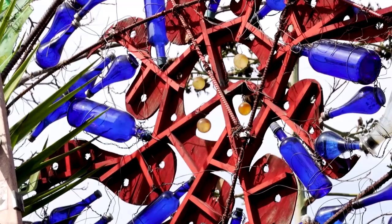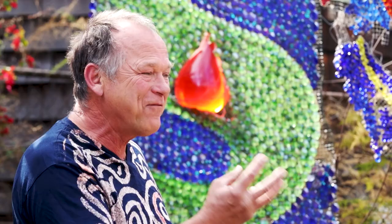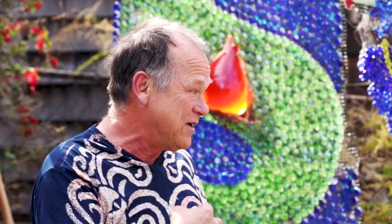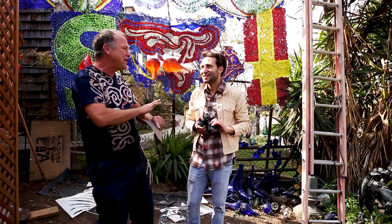That's the key. This is not martyrdom. Every step of the way has been fun and beautiful and rewarding for me too. Not just the building of it, the constant creativity, the discovery, the thrill, and then the sharing. It's all been very rewarding for me too. So, I ain't no Mother Teresa, but I do believe in sharing the love.